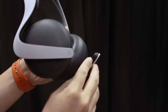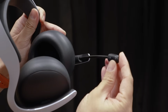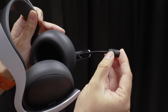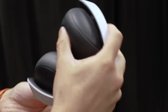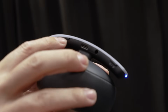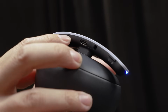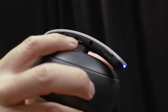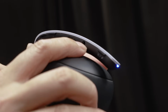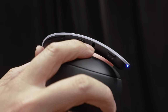One caveat with planar magnetic headphones that I've used in the past is the low end does sometimes seem to be lacking. You don't get the thumpiness of the bass as you would, even with Sony's own XM line of headphones. There's also no active noise cancellation. It's just noise isolation, but I did feel like the noise isolation on the Elites was pretty good, to the point that I couldn't hear people in the room as we were filming and I was testing them.